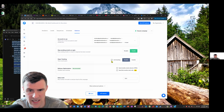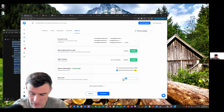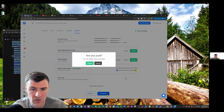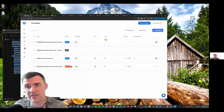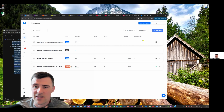Boom, done. I'm going to enable tracking, and then for delivery optimization, we're going to make sure that the first email is only text, and I'm going to reduce the daily limit to 150 so it doesn't ruin things. We're going to click save, and now we click launch. Are you sure? Publish. All right, now that campaign is running, it's sending emails, and we're going to see if this idea has some legs. So stay tuned and see if we got a deal or if we got a business.